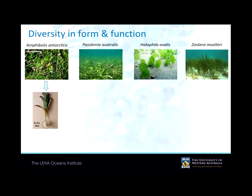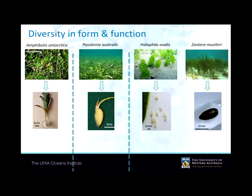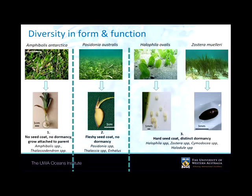As Jason showed, Amphibolis antarctica has this grappling hook used to attach to fibrous structures. Posidonia australis has this large endosperm, and we have these other two species which have small, hard-seeded, seed-coated seeds. Previous research back in the 80s has been able to conveniently categorise these into 3 different groups. We've got no seed coat, no dormancy, growth attached to the parent, so they're viviparous. With this fleshy seed coat, no dormancy, these are direct developing species, and there are several of those. And then we have these hard seed coats with a distinct seed dormancy. About 90% of the seagrass species have a hard seed coat and some level of dormancy.